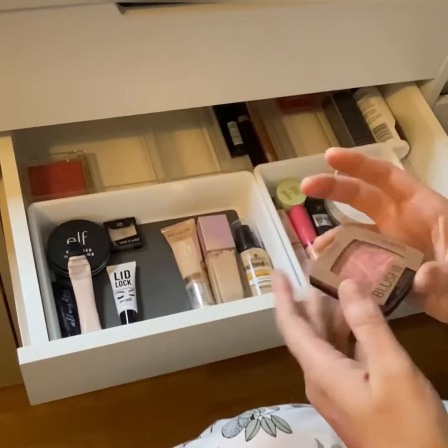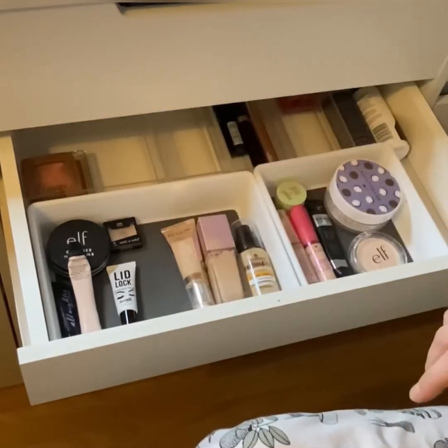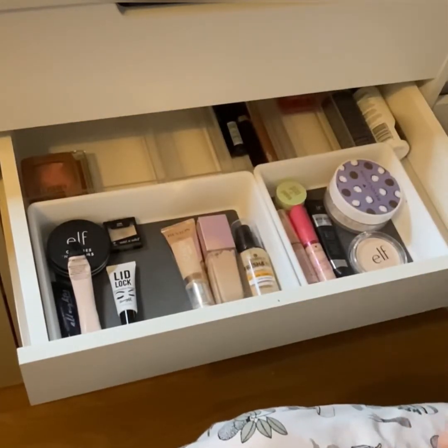Unlike the other one, it feels really creamy and kind of rich. So yeah, I am looking forward to trying that.